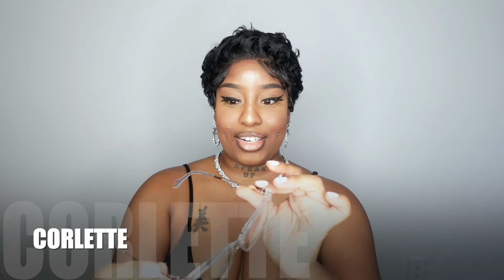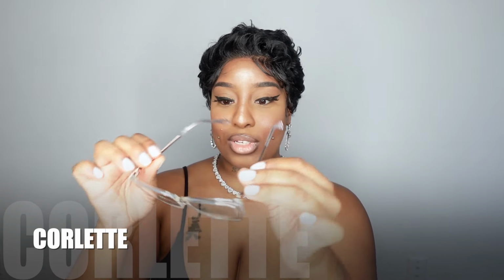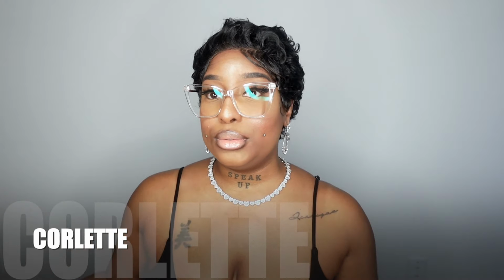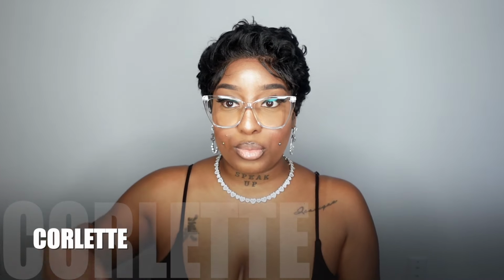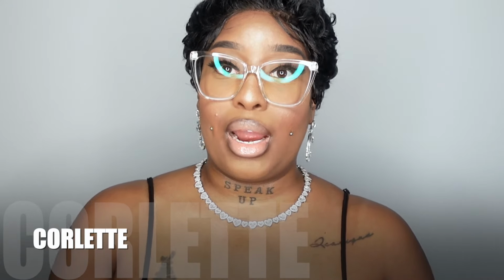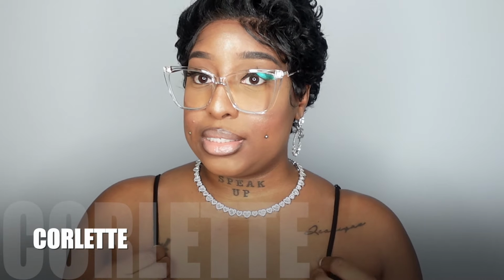Last but not least, guys, this color. We have this clear color right here. It has little rhinestones on the side and it's gold, and I'll zoom in on that in a little bit, but let me just try them on. I love this. It matches my jewelry yet again. I love the clearness of it. Oh, let's zoom in, you guys. Perfect, perfect, perfect. These are glasses that I would wear out in my everyday life. I'm not a glasses girl, but I would definitely rock these.